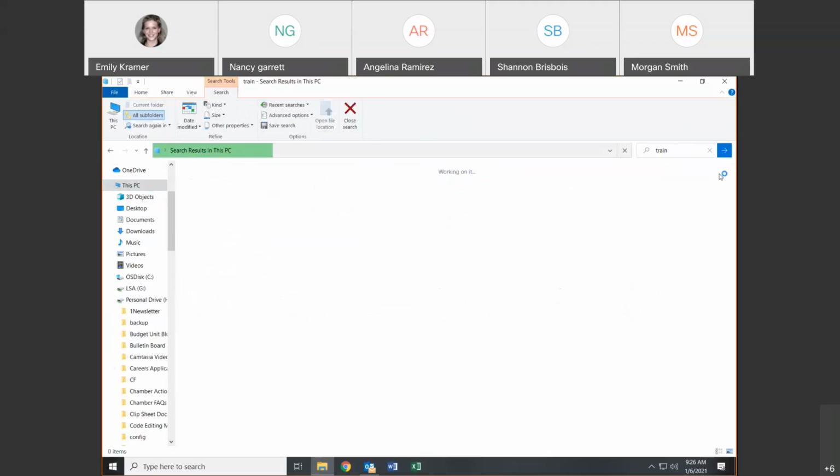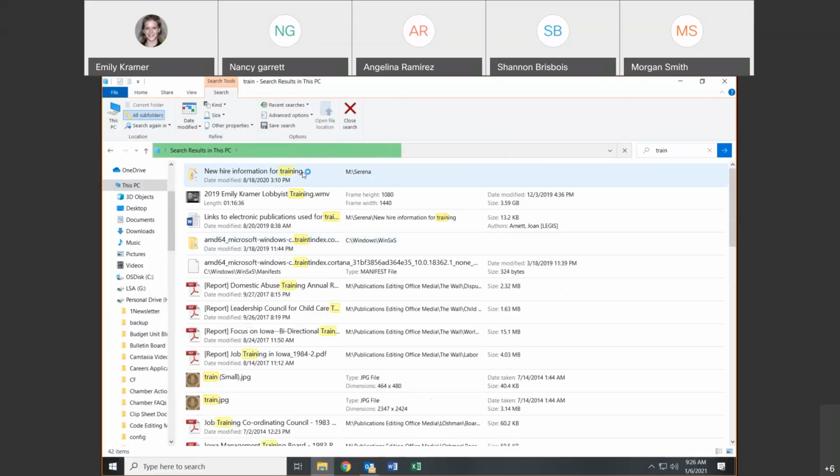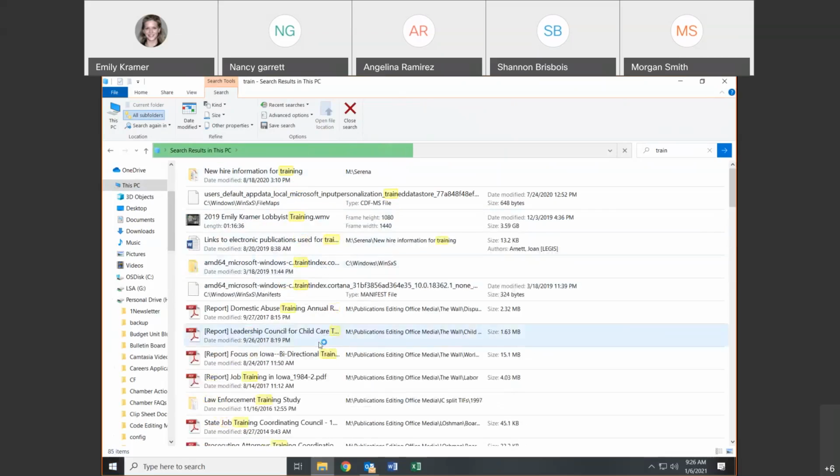As you can imagine, there's a lot more files to go through, so this search may take some more time. It's usually pretty quick, but depending on how many files you have, it could take a couple minutes. And as you see, as it starts populating, it starts updating the amount of results down here. And again, it's going to highlight every instance of the word that you typed for you. So a keyword is one way to do this, and that's usually the way a lot of people do.